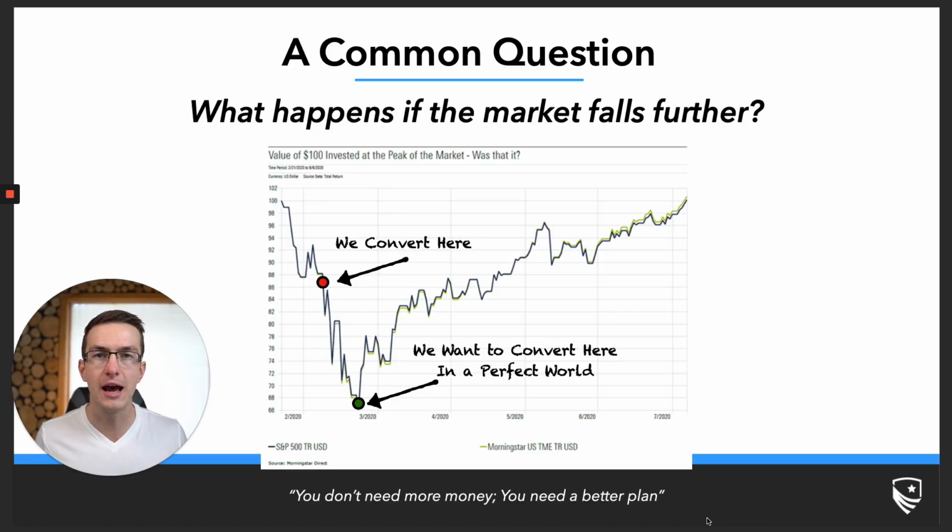Well, first off, we have to operate with the understanding that we can't predict the market. If we could, this would all get a lot easier and we'd never suffer from that drawdown because we would have traded out of stocks before that given drawdown. But we understand that we can't predict the market. And so how can we move forward with understanding that we might see a deeper discount, and so a conversion right now might be slightly less optimal?